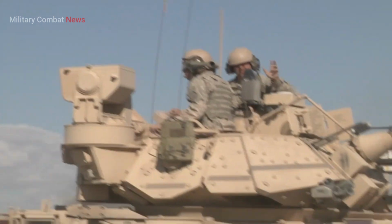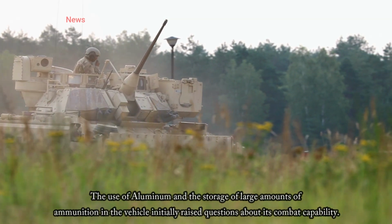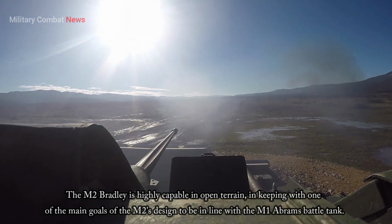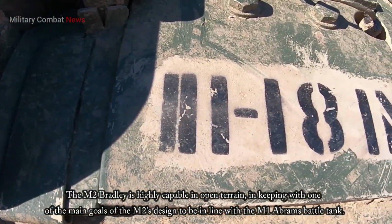The use of aluminum and the storage of large amounts of ammunition in the vehicle initially raised questions about its combat capability. The M2 Bradley is highly capable in open terrain, in keeping with one of the main goals of the M2's design, to be in line with the M1 Abrams battle tank.